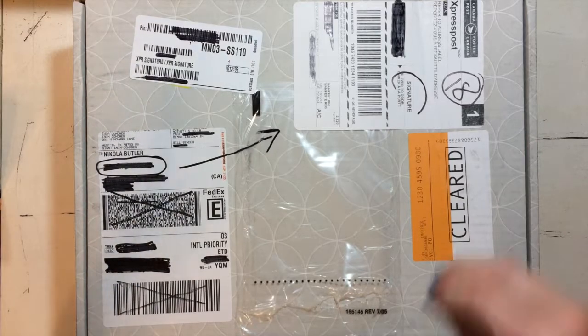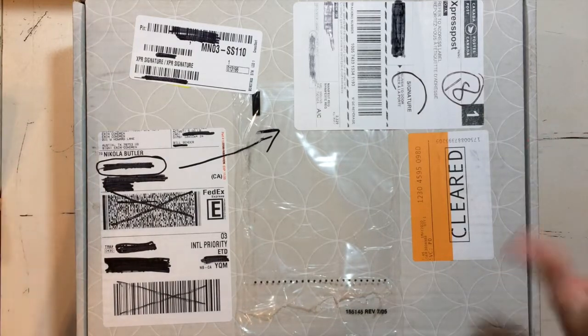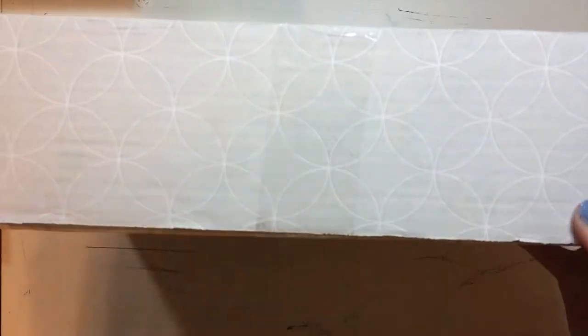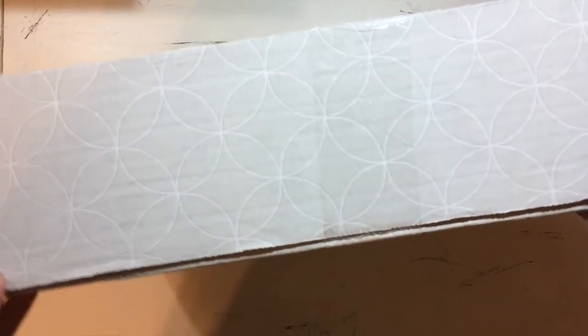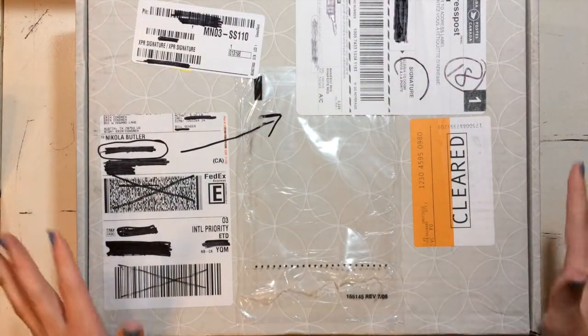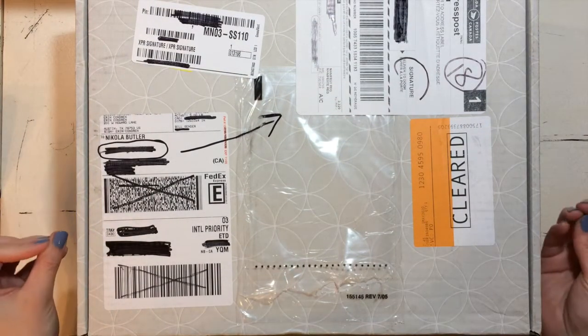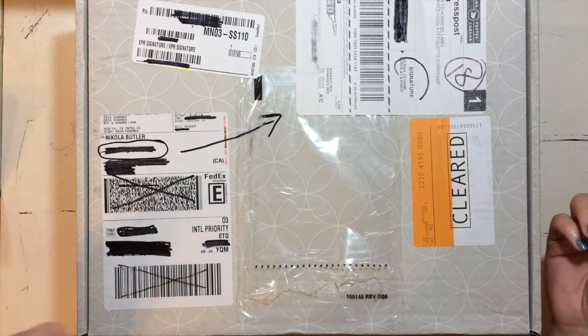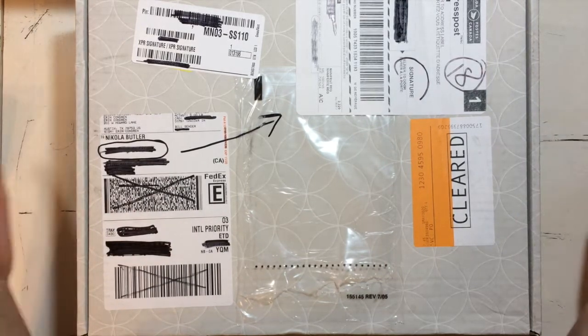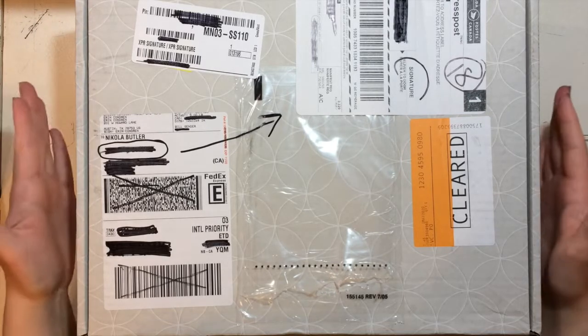Okay, so as you can see, this is an Erin Condren box. It's not a bright Erin Condren box, though. It's a gray one, and they've changed it to this mid-century circles pattern. But I am not sure which order this is. So this is either my Erin Condren launch day haul, which I'm pretty sure it is, or a smaller order. Doesn't feel like that, feels pretty heavy.